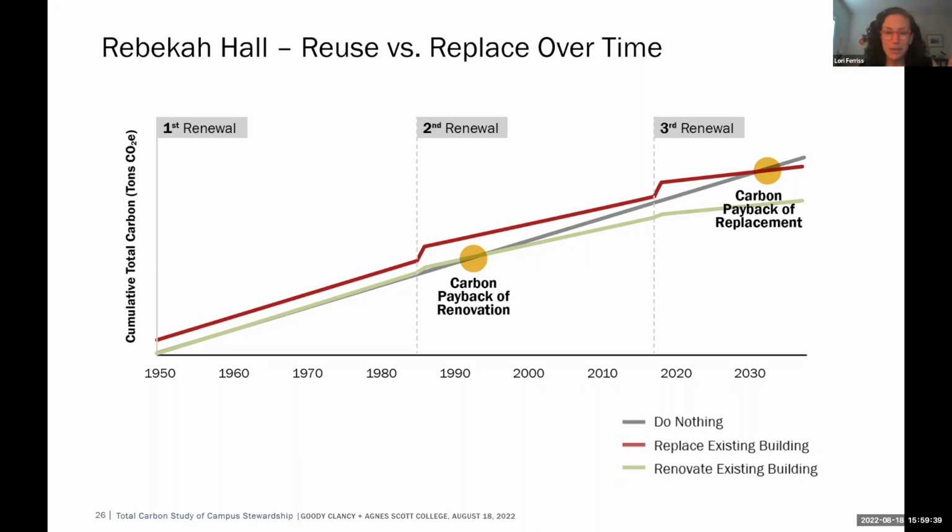The gray line is if you didn't renovate the building that entire time, which isn't really plausible. The green line is renovation. So this is what actually happened. The building was renovated 3 times over this time frame. And then the red line is the hypothetical, what if you had instead replaced the building at each of those points? And you can essentially see how the renovation approach results in lower total cumulative carbon, basically over this entire time frame.